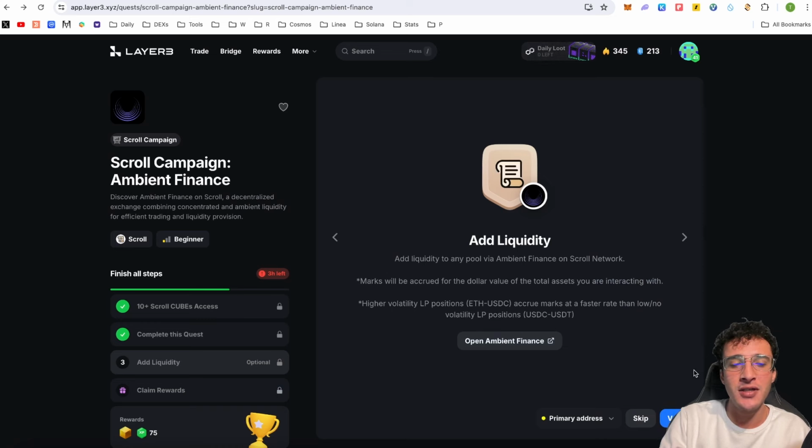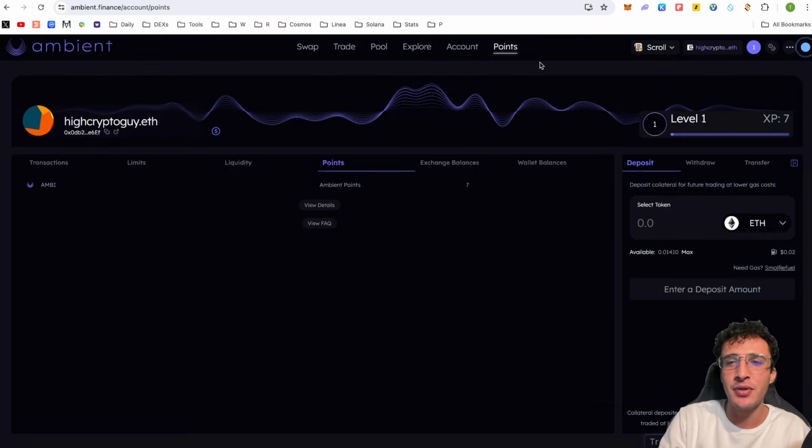Yes, I know the scroll network is very slow, so I'm not going to verify it now. However, you would just claim a cube, and then you would have an NFT from layer 3, and that would be another transaction and potentially another multiplier for your ambient airdrop. Now, moving over from layer 3, we're going to go back over to Ambient DEX, and we're now going to use the Blast network.